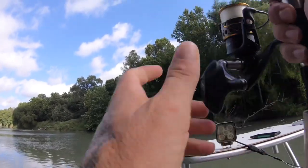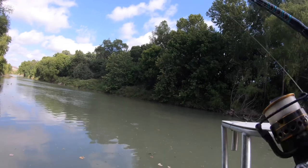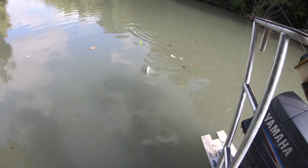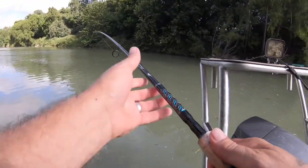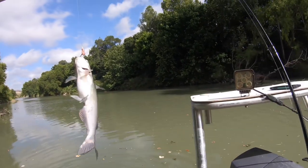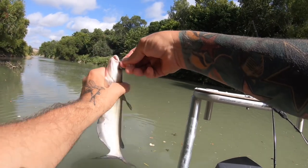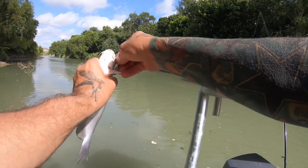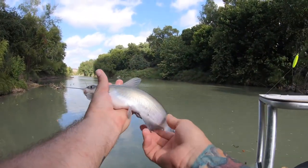All right, we're hooked up. I let him take it just a little tiny bit longer. Another catfish. There we go, buddy. I mean, they're not massive, but they're fun to catch. Hey. Nice. Little eater size channel cat.